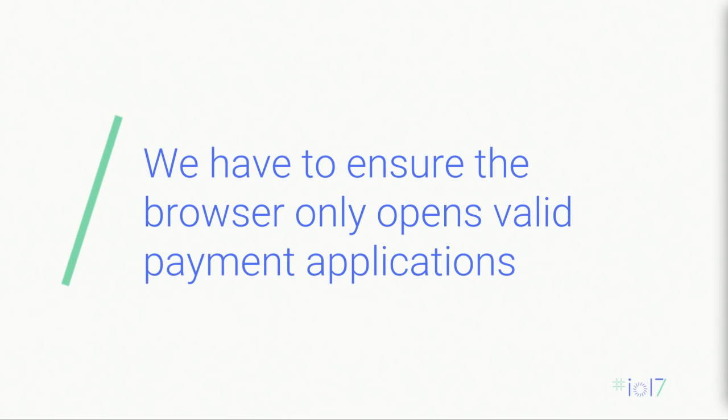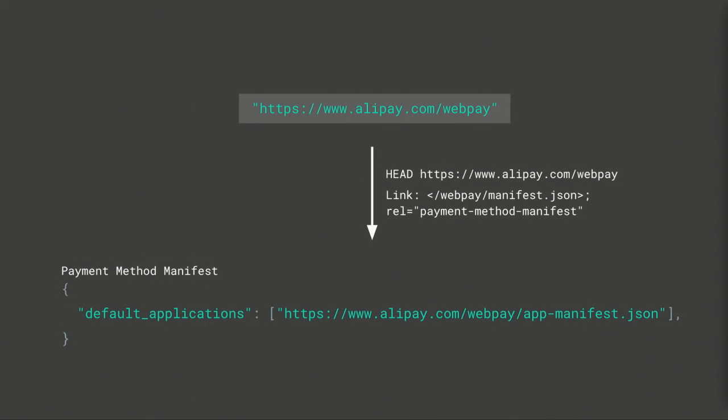But as you can imagine, invoking a native payment app from browsers has security challenges. For example, if there is a phishing attack, and a fake Alipay installed on the user's phone, we don't want the browser to open up that fake app. So how did we prevent this in the standard? The answer lies in a couple of manifest files located on the payment provider's website. These contain a variety of useful information used to verify the authenticity of the payment app.